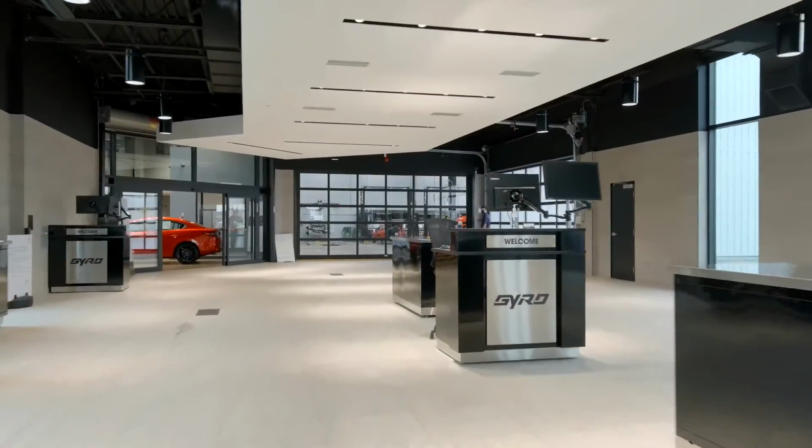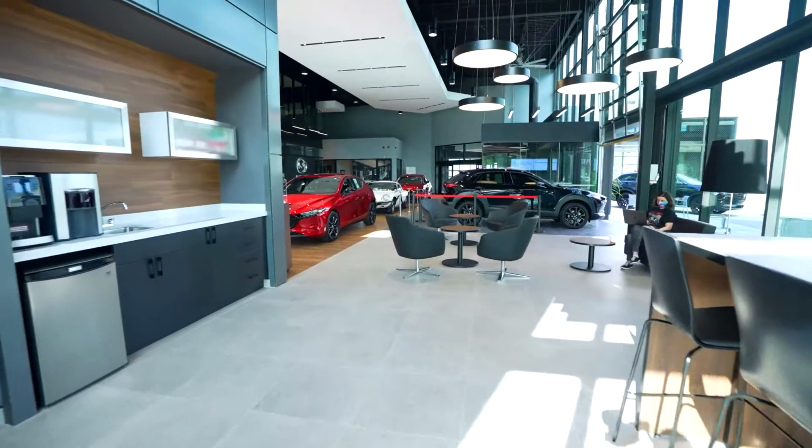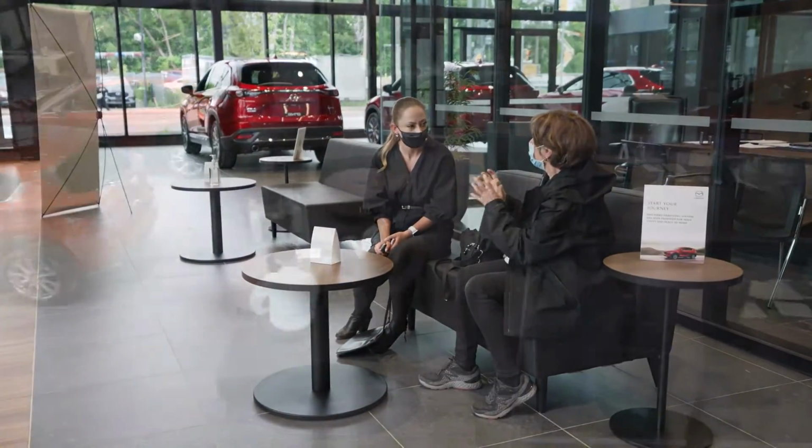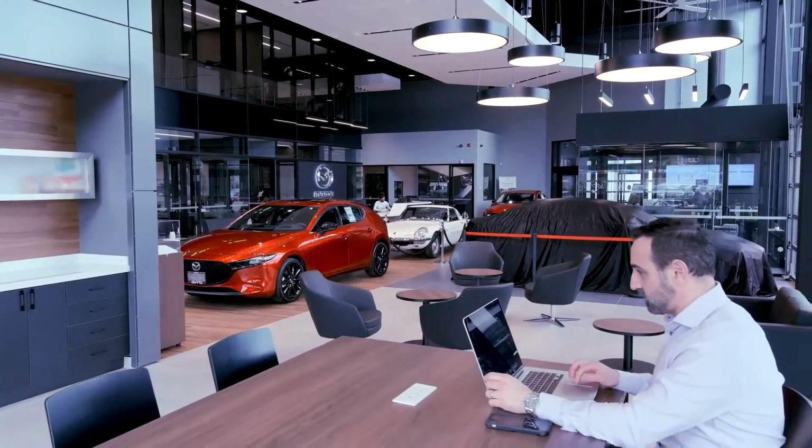Following the brief check-in process, you will be directed towards the lounge areas. Enjoy a coffee and rest in one of several soft seating areas, or bring your computer and be productive.